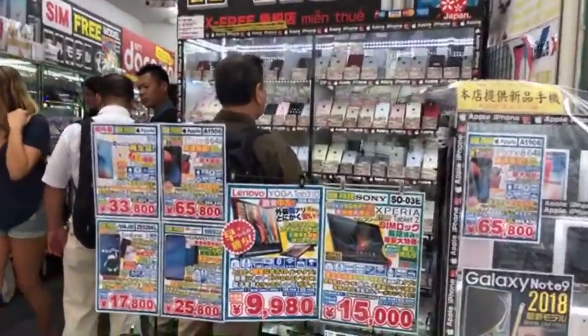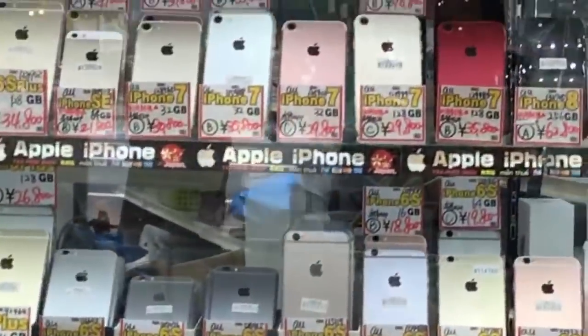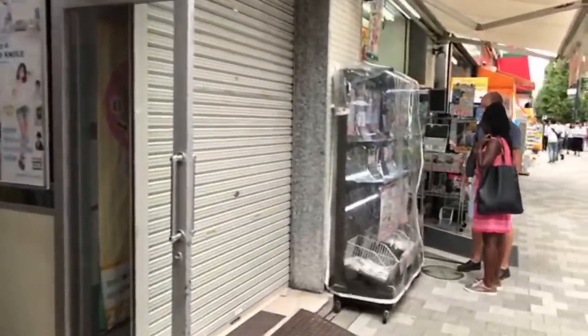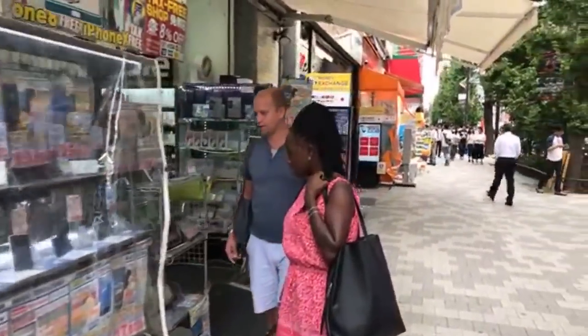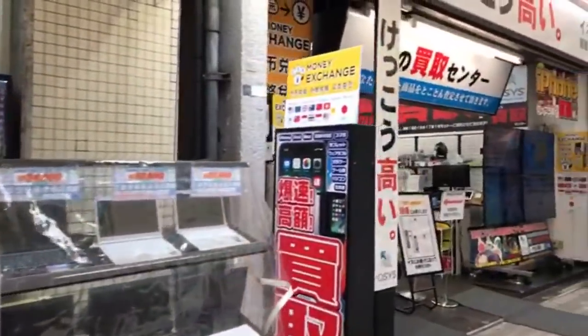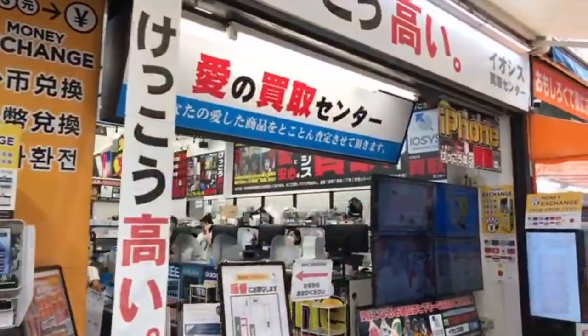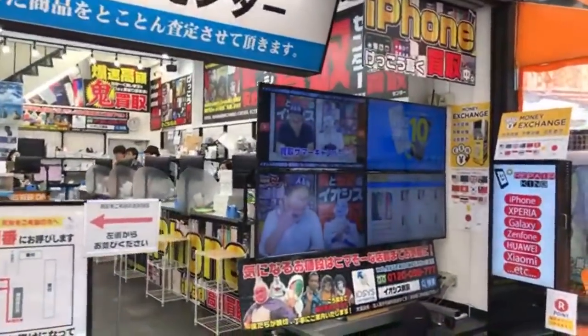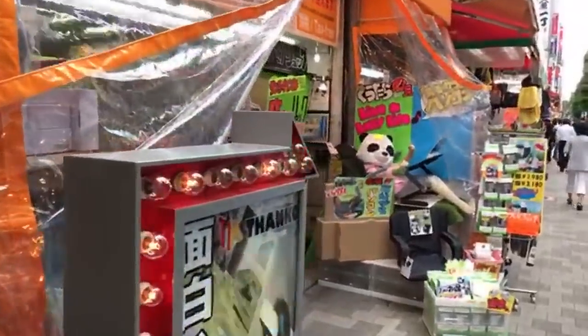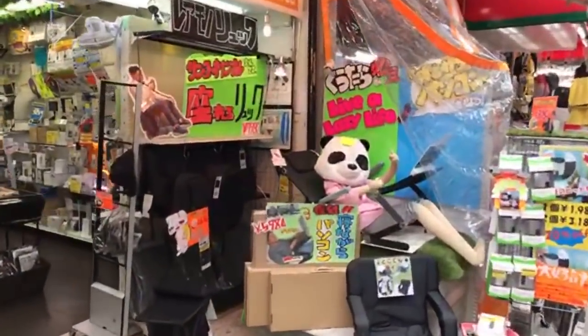Let's see what the prices are on this. So it's not really a big difference. I've always thought that buying used iPhones was somewhat suspicious, but there's tons of them here. There you go. Here's another repair shop, so you can get your iPhone repaired. I've never seen that before.